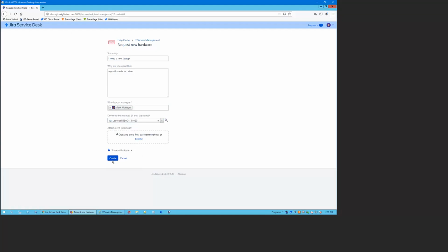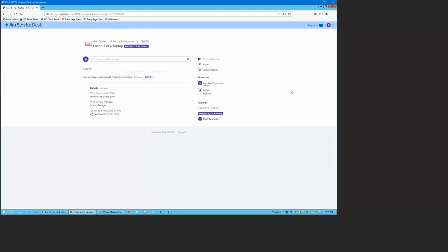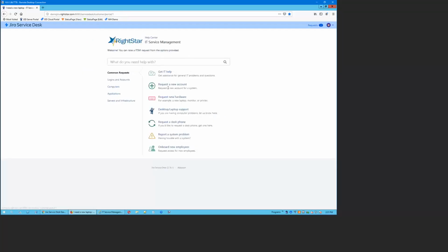So once I fill out that request, I'm going to click Create here to create that new request, and Caroline's brought to a view of that request where she can see it's now waiting on approval and all of the data she provided, and she can see that Mark's the one that's going to need to approve that. Now, we mentioned folks can search knowledge and submit new issues in the portal. The other thing that they can do is find and update their existing issues, and they do that from the Request button here at the top.